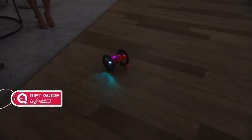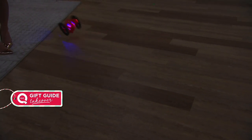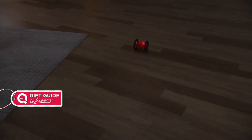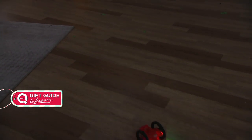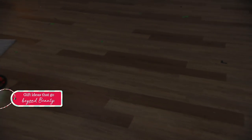So we're seeing all these fun lights. I'm just imagining all the kids down in the basement having their races, jumping over each other with this, and banging into the wall, and the parents don't mind because it's got the foam wheels, so it's not messing up any of the paint. And one of these things is just so much fun.